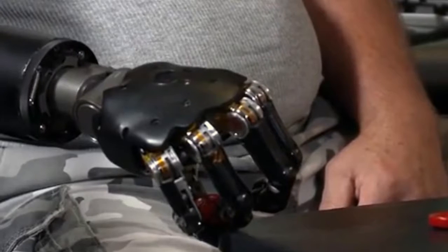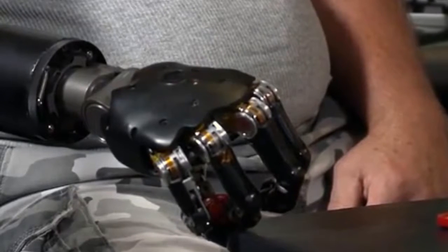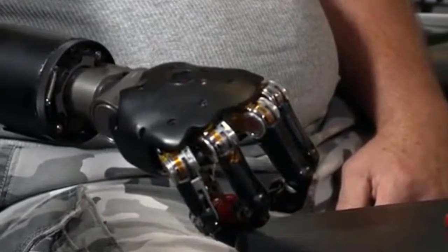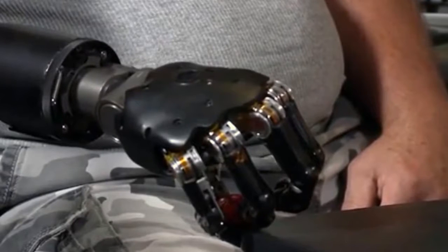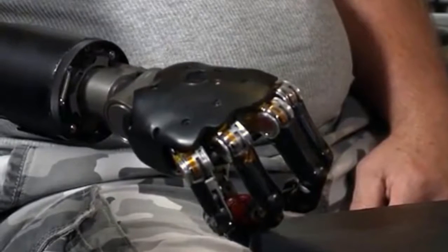Matheny was Johns Hopkins Hospital's first patient to receive this treatment, as a part of the Revolutionizing Prosthetics Program, a project funded by the Defense Department, and led by the Applied Physics Laboratory. In order to make a prosthetic like the MPL work, a patient must first undergo targeted muscle reinnervation, which reassigns the nerves that controlled the arm or hand.